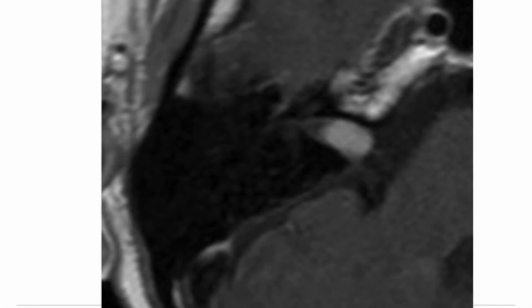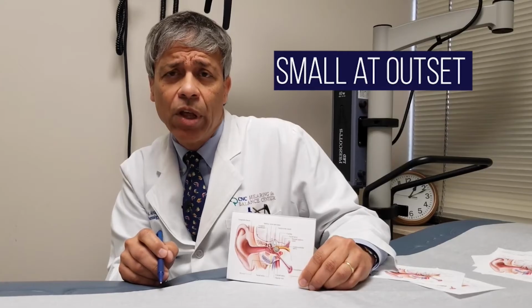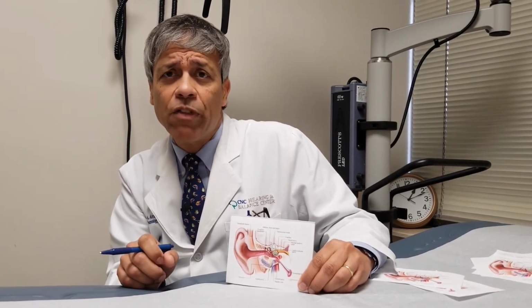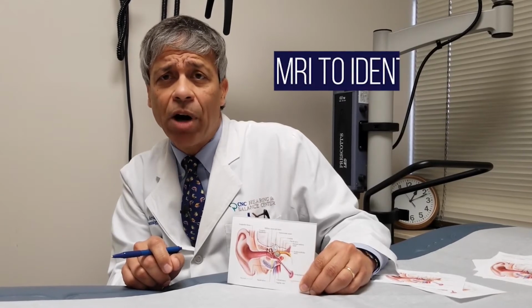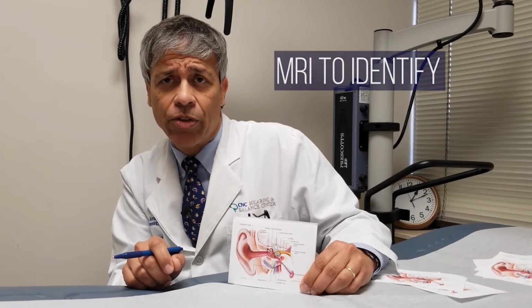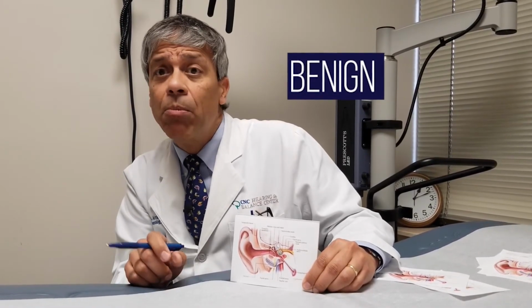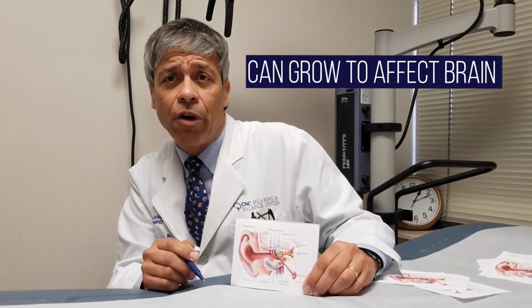Because they start very small and can present with just a little difference in the hearing, we are very aggressive at identifying them when they are small. So if there's a difference in hearing between the two ears, we often will get an MRI to identify these growths. These are not cancers. They don't go to other parts of the body. But if they get large, they can put pressure on the brain and become life-threatening.